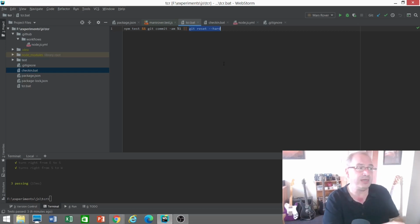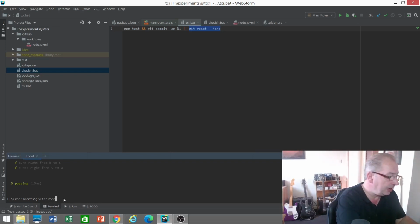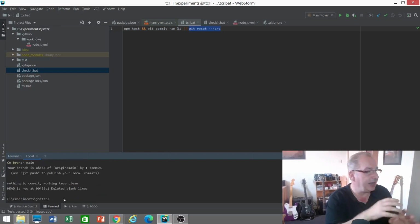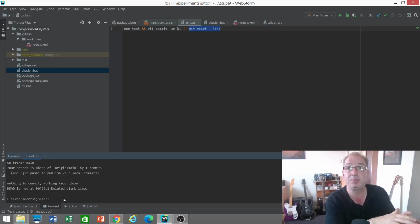I would use TCR when I'm expecting the tests to pass. So instead of running your tests, you would do TCR instead. Whenever you want to see the results of your tests, you would say, okay, let's use this TCR script. And we're just demoing TCR. And all our tests are passing. So as you'll see, it will work. That's when I'm expecting the tests to pass.